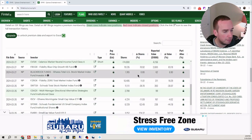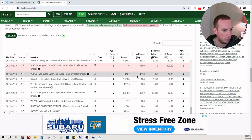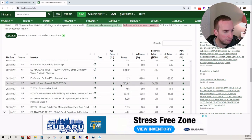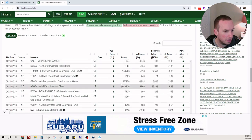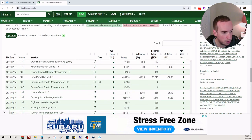I'm not seeing any red. Have you seen any red? I'm not seeing any red. No one? Okay, there's one. Okay, one of Vanguard's small caps sold out. No red. Okay. KBC and Cora.